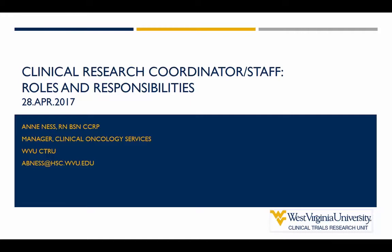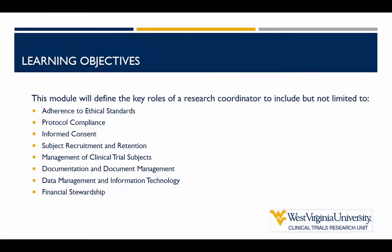All right, so I'm going to talk today about research, the clinical research coordinators and our staff, and the roles and responsibilities that we have. For those who attended the boot camp talk that I gave a couple of weeks ago, a lot of this is going to be repetitive, similar to that one. I'm trying to do a little more referencing to ICH and GCP guidelines as we go. Basically, we're going to go over the key areas for ethics, protocol compliance, consent, recruitment, management of subjects, documentation, data management, and finances.